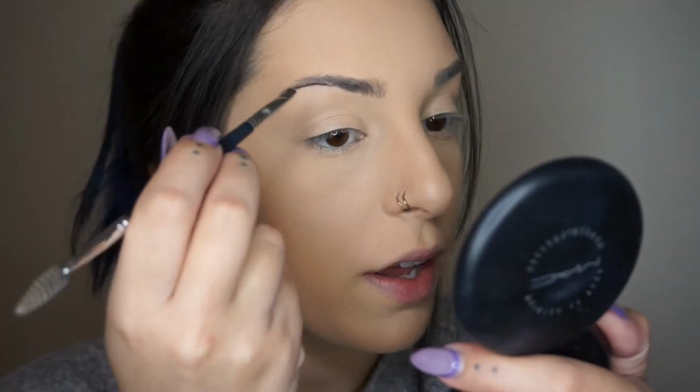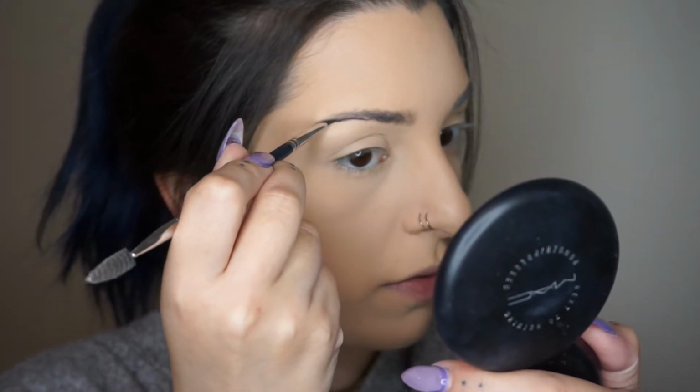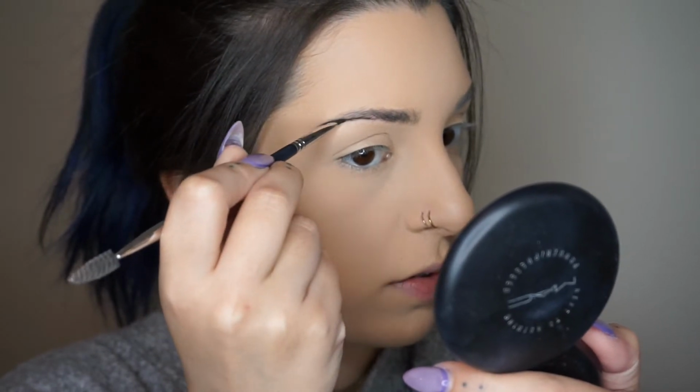So I'm gonna start with my brows. Well, I'm gonna use my e.l.f. Lock On Liner and Brow Cream in the shade Espresso. And I'll zoom you in a little. This is nothing special, so we're just gonna fill in the brows.